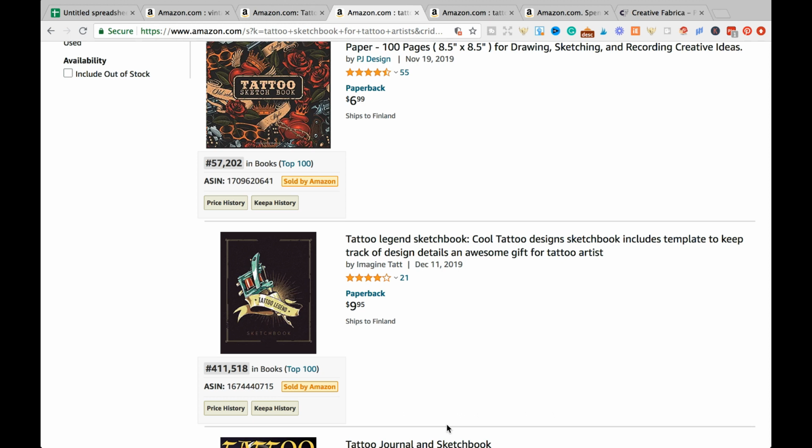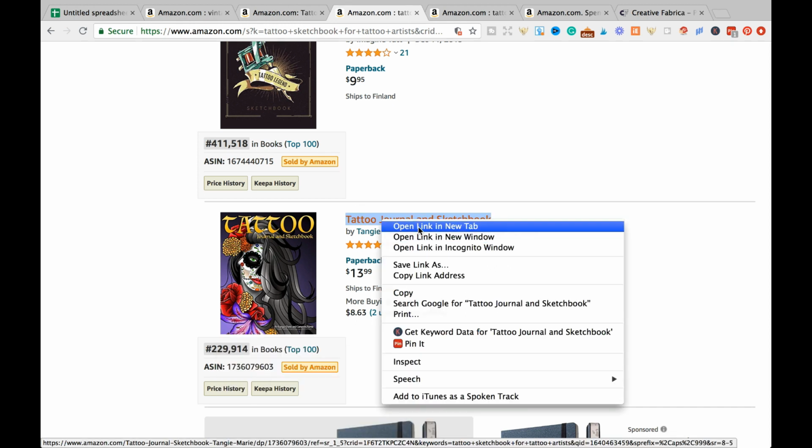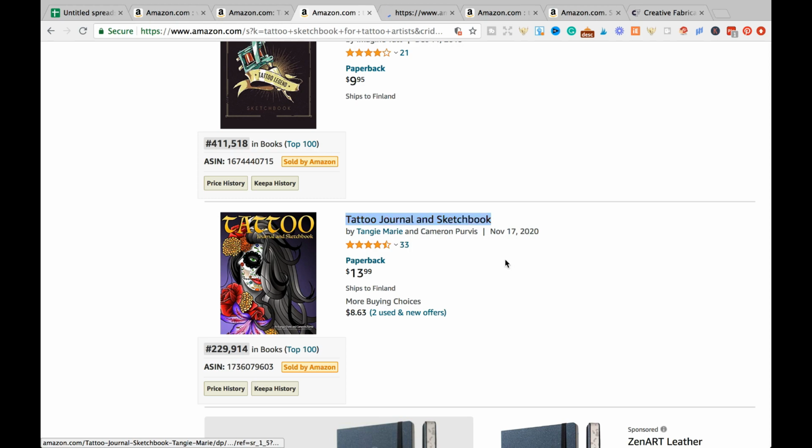So then again, you do the exact same process. If you found a profitable keyword, whatever it is, it doesn't have to be this one, then look at the results, open up the products, look at the BSR score, evaluate the niche, and determine, is this something that you want to follow through or not. So it's quite simplistic, less than 5 minutes and you'll be well on your way.